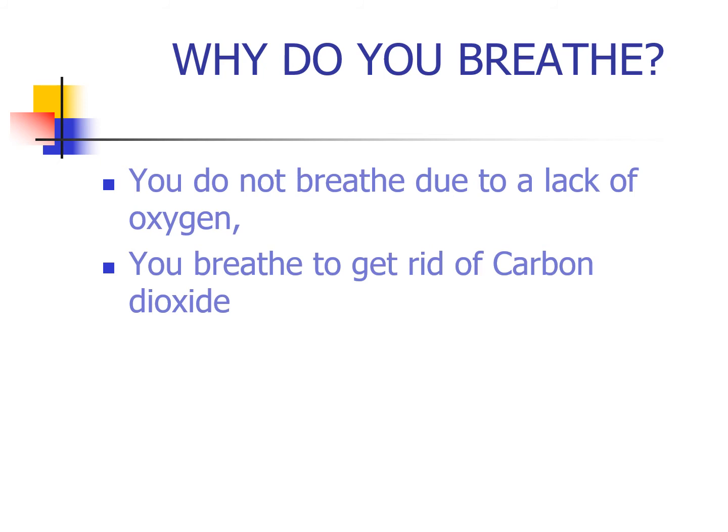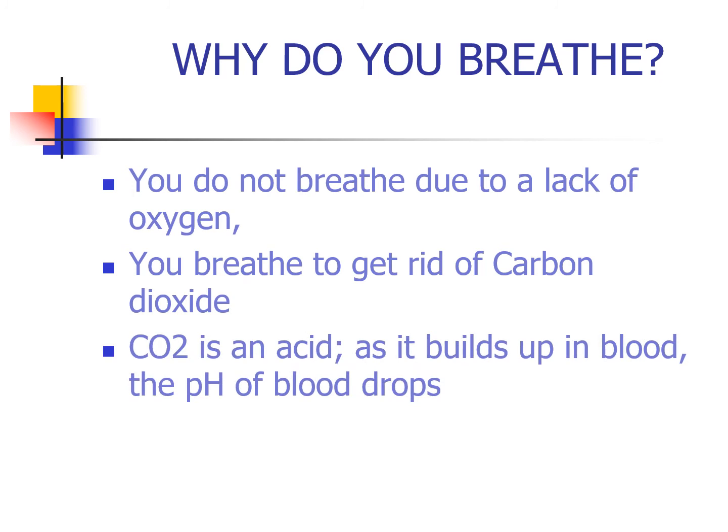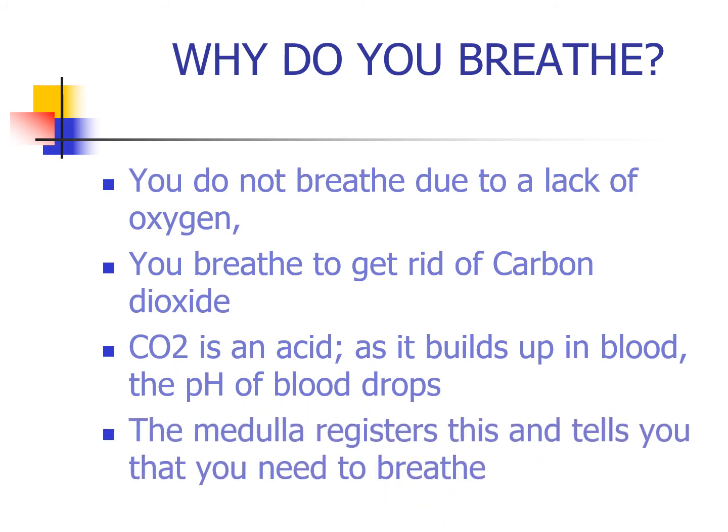And our brain can register that. It's a portion of our brain called the medulla oblongata. Since CO2, when mixed with water, is an acid, it's going to build up in the blood and the pH of the blood will drop. That will then trigger your medulla oblongata to tell you to breathe out. So your brain actually tells you, hey, you need to get rid of carbon dioxide. And that gives us the process of breathing in and breathing out that we're used to.